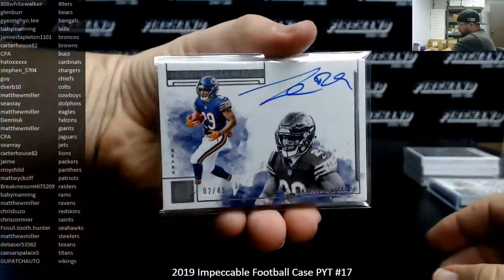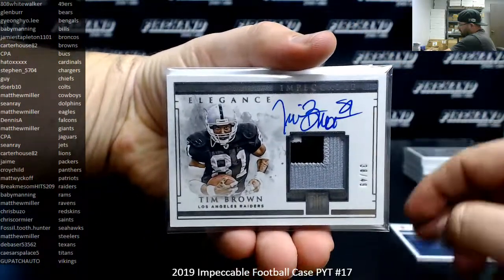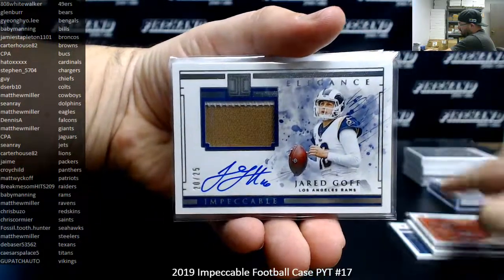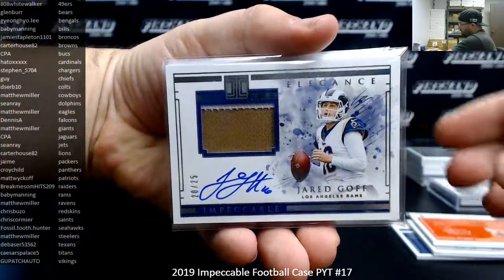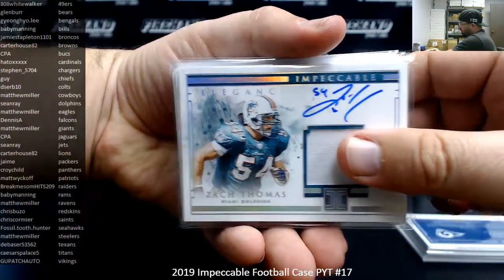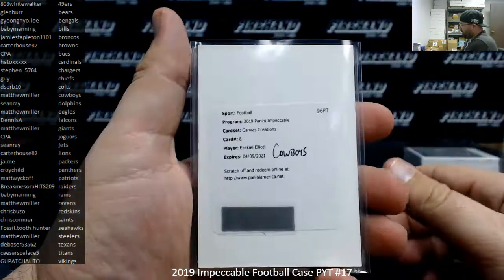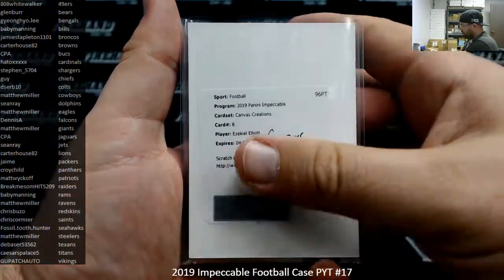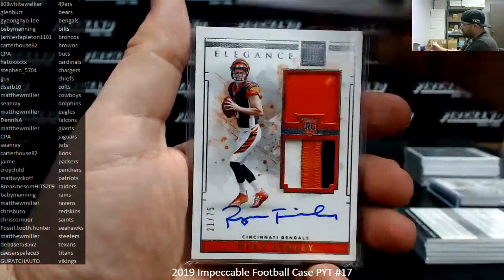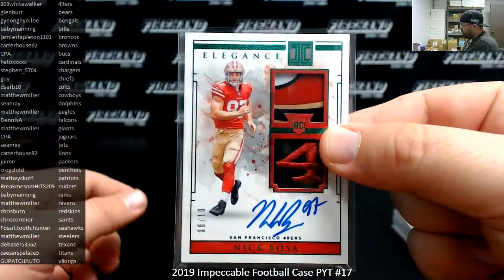All right. On card autographs. Indelible Ink to 49, Tariq Cohen. Elegance retired patch auto to 49, Tim Brown and Boomer Esiason. Elegance veteran patch auto to 25, Jared Goff. Retired patch auto, Hollow Silver to 25, Zach Thomas. Canvas Creations Redemption, Ezekiel Elliott for the Cowboys. I believe this will be number to 10. Rookie helmet patch autos, number to 75, Damian Harris, number to 75, Ryan Finley, number to 10, green version, Nick Bosa.